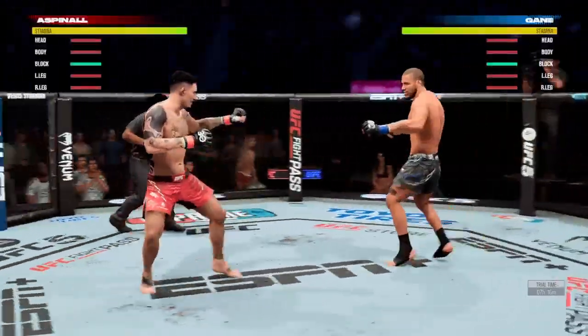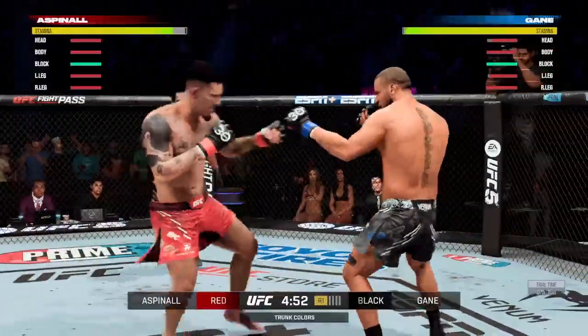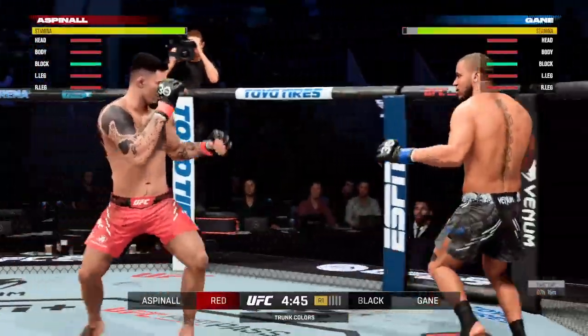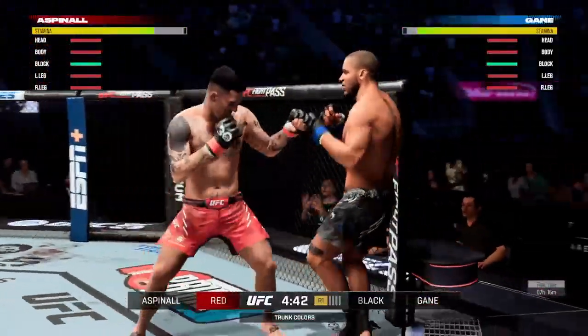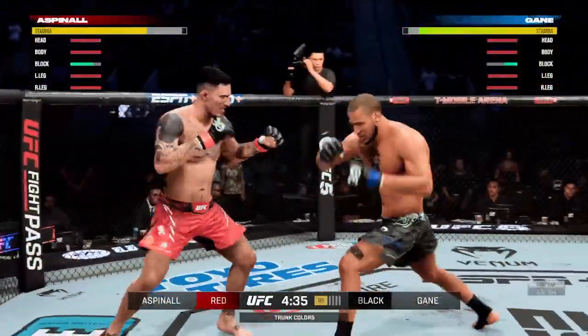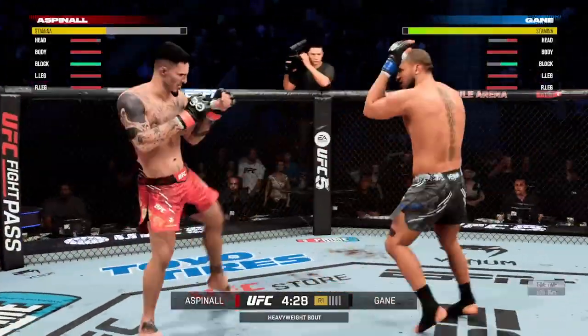Ready. All right, so as we get this stand-up only fight underway, just a quick reminder on the rule set: no grappling or wrestling of any type, and fighters also cannot follow up with ground strikes on the canvas. So if you knock your opponent down, you cannot follow up with strikes. Very important to point that out here at the beginning of round one.